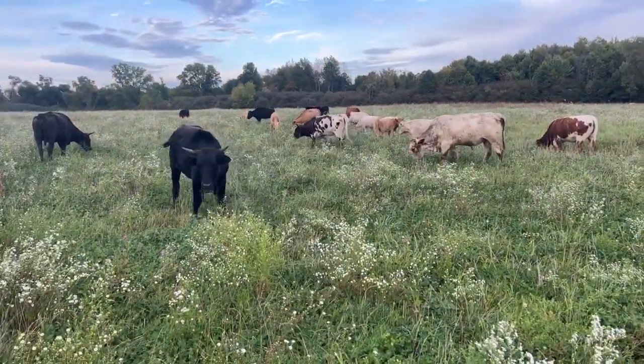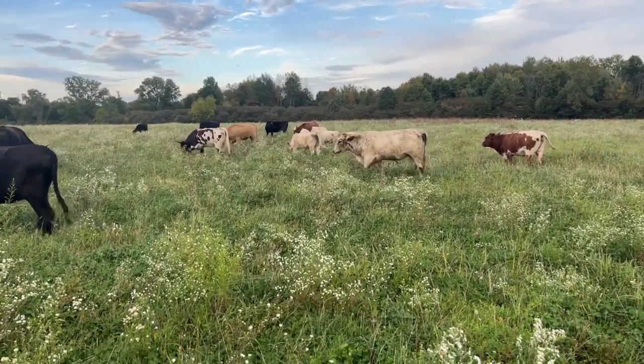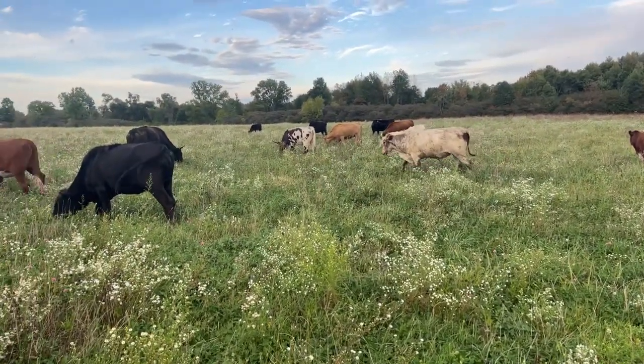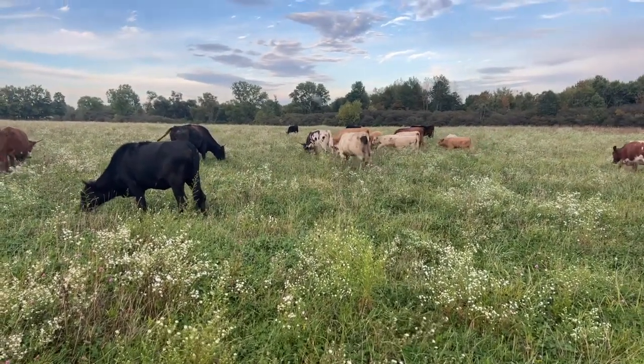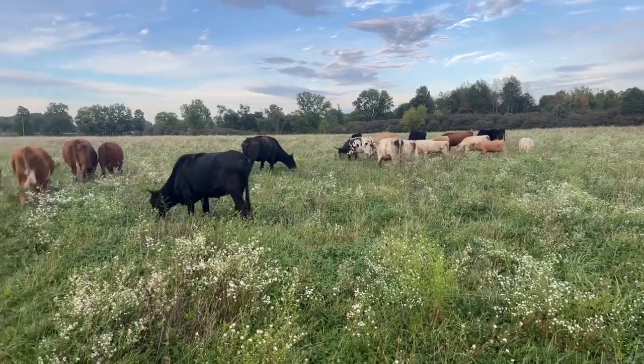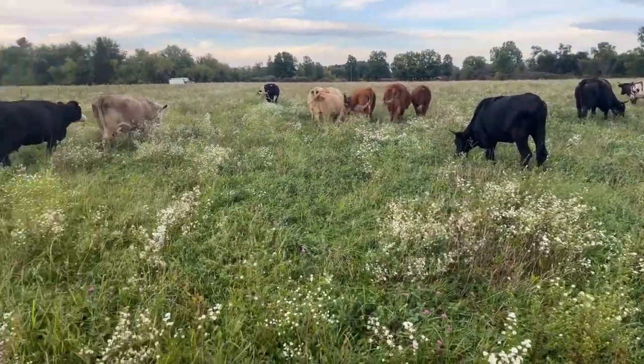Oh, I forgot. The bull that we used before the Longhorn Brahman cross was a Scottish Highlander Charolais cross bull. He threw some really nice calves too. And we didn't have to pull any of his calves either.